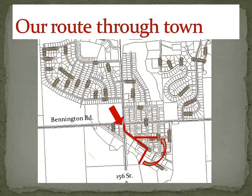We're going to start our tour at the intersection of 156th Street and Bennington Road. We'll head south on 156th Street to Warehouse. We'll go down Warehouse Street to Stark Street and turn south across where the old tracks were. Then we'll go up to Allen and South 2nd Street or Main Street, then proceed down Main Street until we get back to Warehouse.